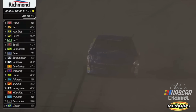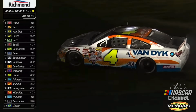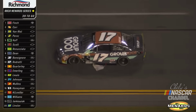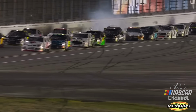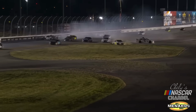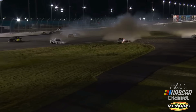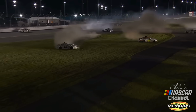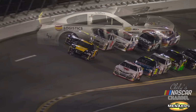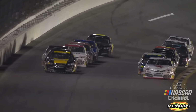That's Armani Williams. Armani was involved in that first incident, but recovered. And Marco Andretti got caught up in it. Already spun all the way at the top of the field. Comes down in Dale Quarterly, and other cars just dodging the mess and locking down brakes. I wonder what further back, probably exiting turn 2, how Marco got turned sideways. It's Patrick Emmerling, the blue and white car behind Marco.